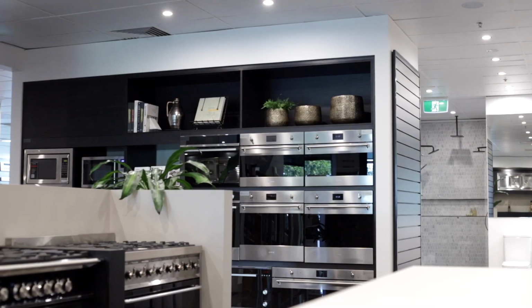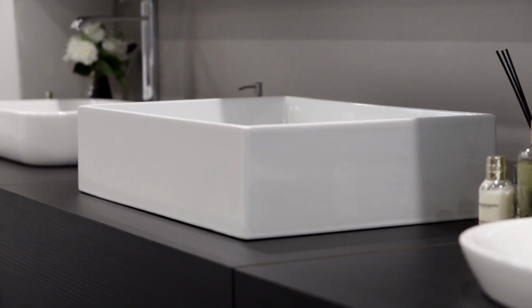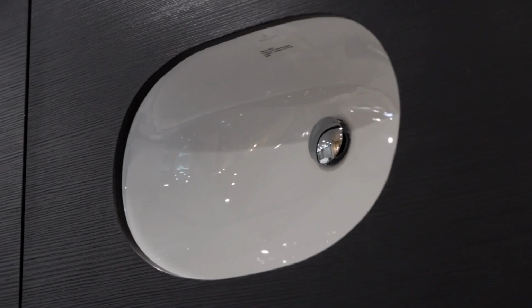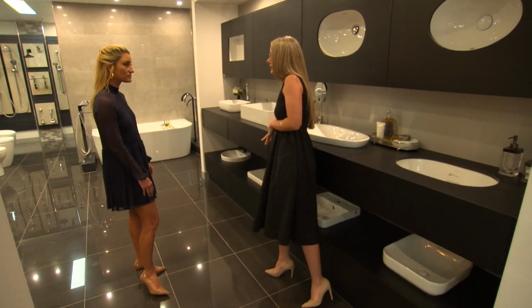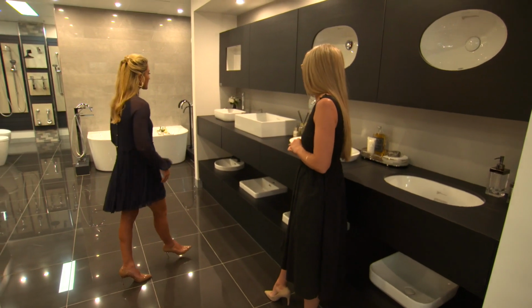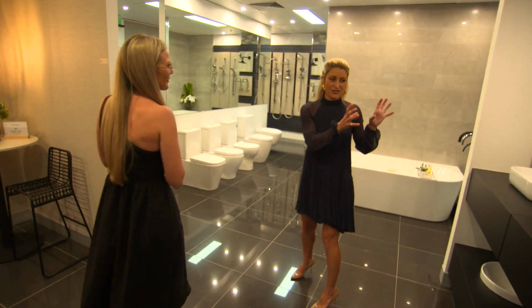What's the background for most of the girls that are working here? So they are all qualified interior designers. You've got some of your sinks on display, but there's so many more. Absolutely, as you can see, there are lots of different styles. So whether you want something that is an inset, something that's above counter, or nice and seamless below your benchtop. And it's great as well how the studio flows through the spaces, so you can actually visualize.